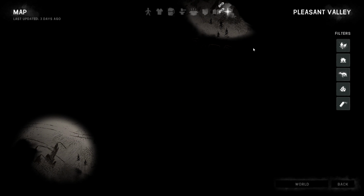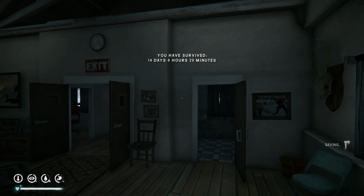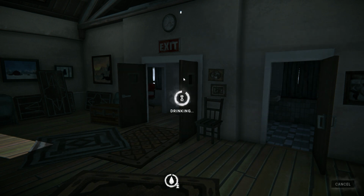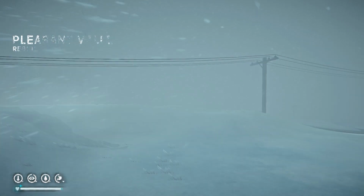Let's look at the map, world map, because we're here in Pleasant Valley, so oof. Let's just sleep for 2 hours and see what's gonna happen. Doesn't really sound any better. Should we go outside and maybe it will kill me, or should we just... Yeah, let's just stay inside for a little bit more.